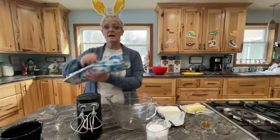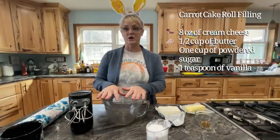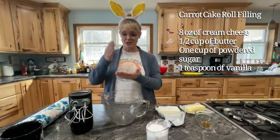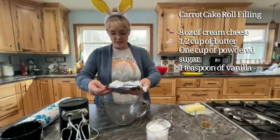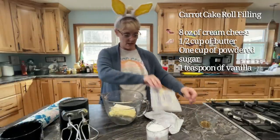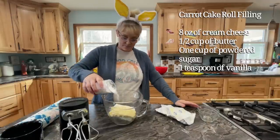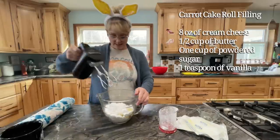So my carrot cake is cooled. We're going to get the cream cheese ready to go. We're gonna put it inside the carrot cake. Then we're gonna roll the carrot cake up, and then it's ready. And then you just slice it and it's ready to go. So it is one block of cream cheese, one stick of butter, 1 teaspoon of vanilla, and then 1 cup of powdered sugar. We're gonna mix that together.